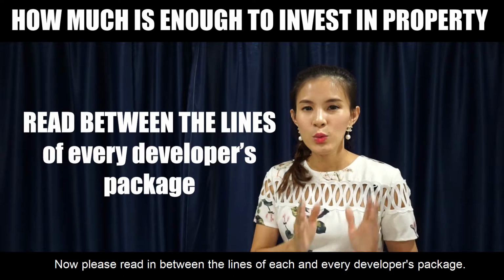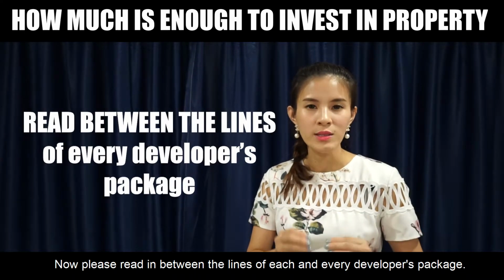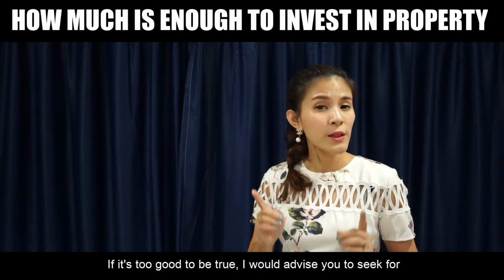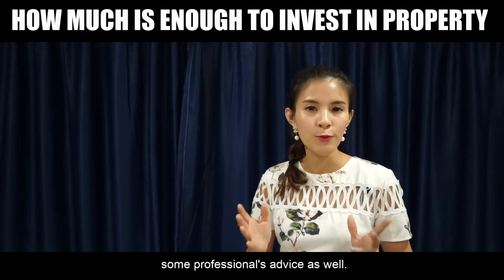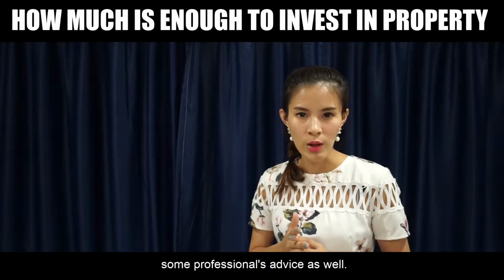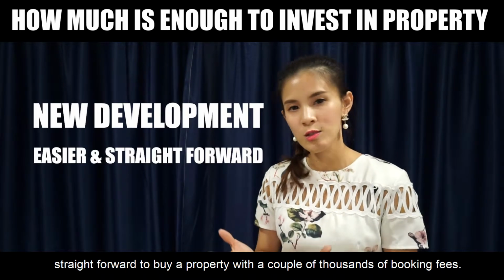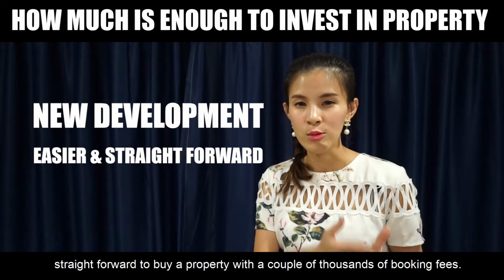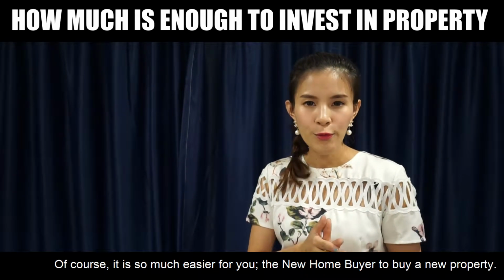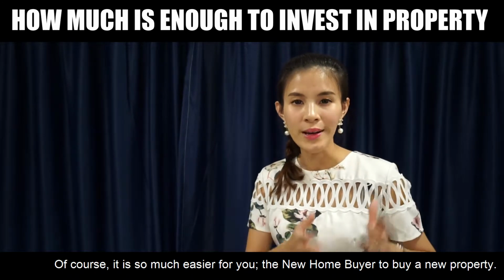Now please read between the lines of each and every developer's package. But if it is too good to be true, I would advise you to seek some professional advice as well. Now in conclusion, with a new development it is so much easier and more straightforward to buy a property with a couple of thousands of booking fees. And of course, it is so much easier for a new home buyer to buy a new property.